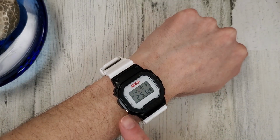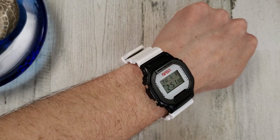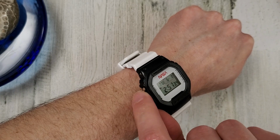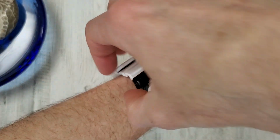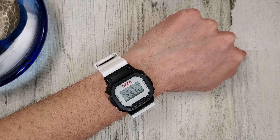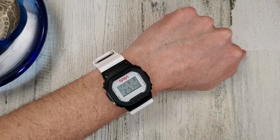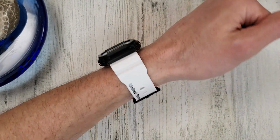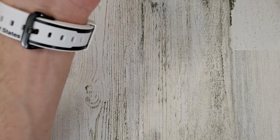Oh yeah, looking at the buttons reminds me of why I sold my 5600E. This button up here is kind of recessed, just a little bit hard to get at. That's not the main reason why I sold it. I sold it because I have way too many watches. Actually, I didn't even sell it. I gave it to my brother-in-law, so I gave it away. But very cool.